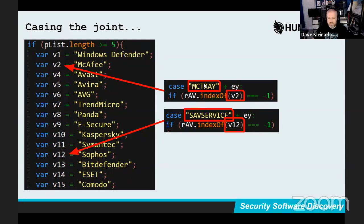this one here, MC Tray, is the service name, the process name of the McAfee Tray service. And the one below that, the SAB service, is related to Sophos. So if you look at how they're matching it up, they're saying, hey, take this v2 and match it to variable v2 and McAfee. They're doing this to help report back to themselves that when you see MC Tray, tell me that it's got McAfee. When you see SAV service, tell me that it's got Sophos. It's just sort of enumerating that.